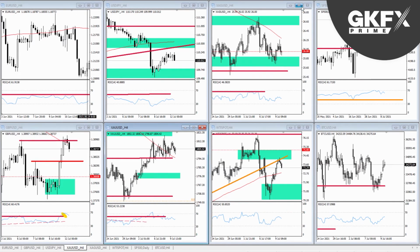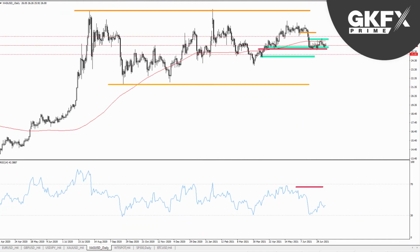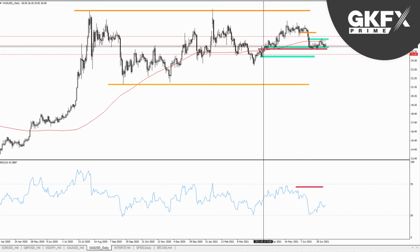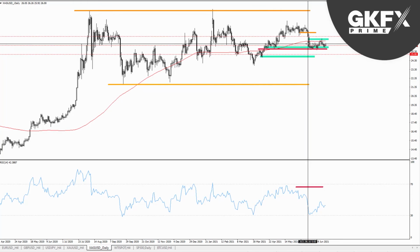Okay, switching gears to silver. Let's look at this daily chart first. We can remind ourselves that we're still in this major range that we've been in for almost a year now. The top in silver was in early August, I believe, and now we're in July again the following year. So very sideways action. This move to the top side, this uptrend, was pretty slow burn, and this downtrend was pretty high momentum.